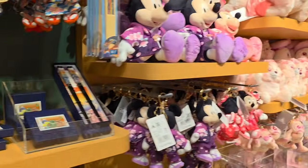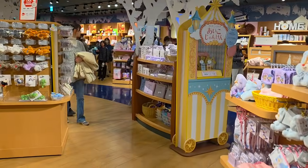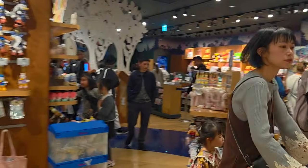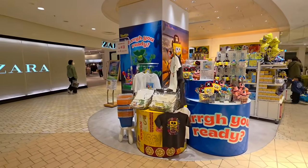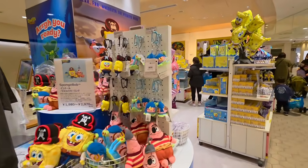I'm just not that huge of a Stitch or Disney fan in general. I prefer, you know, other animes or other passions, even Sanrio. But I mean, they've got heaps in Skytree. And the stores are really good quality and really good size too. Prime example of random pop-ups that you can, I guess, expect when visiting Skytree.